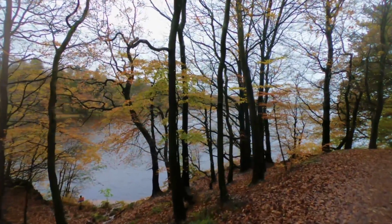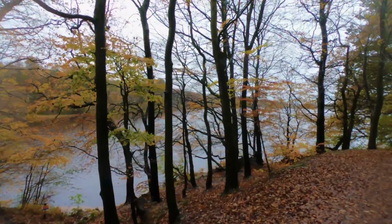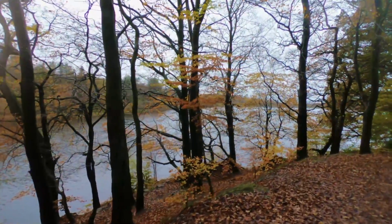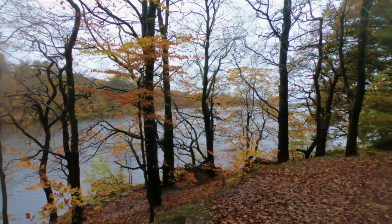Despite being wet, rainy and quite misty in places, the colours were still amazing. Really nice time of year to come and visit.